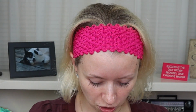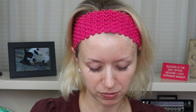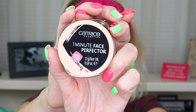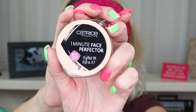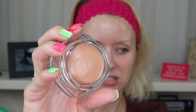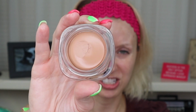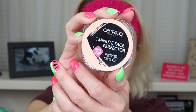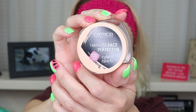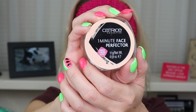The next thing that I'm gonna go in with is something new. It's a new item from Catrice, and this is their 1 minute face perfector. It says it has a magic finish. We'll see about that. It has a color to it. They say that this is great for all skin tones, that it self-adjusts to your skin tones. Primer does retail for $7.99, and you get 0.59 ounces in here. Thinking that should be enough. We'll see.